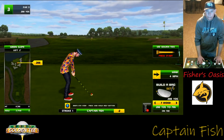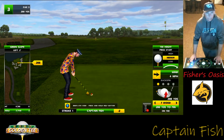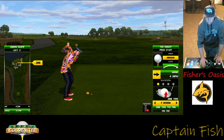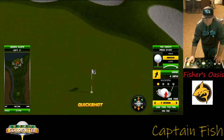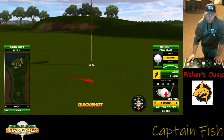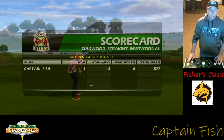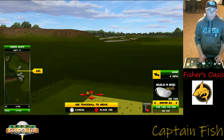Golfer one from the tee box. Here it is. Golfer one has this for birdie. Ready at the tee. It's golfer one.